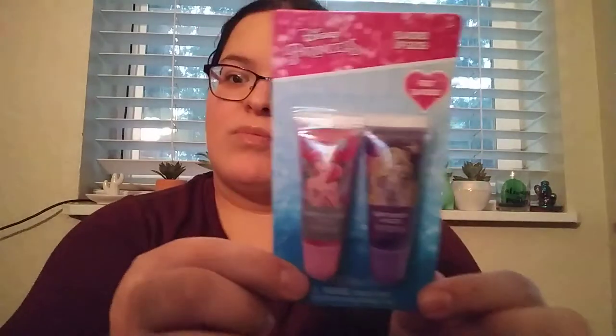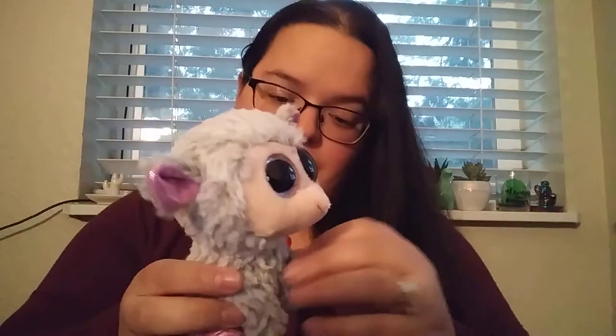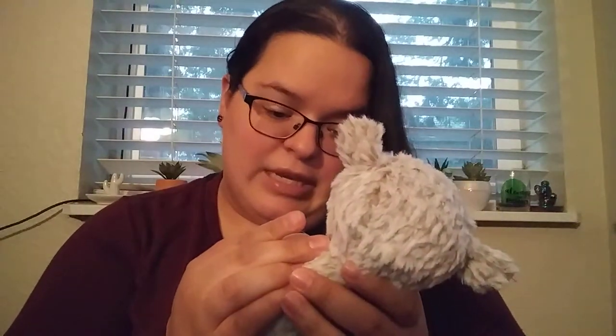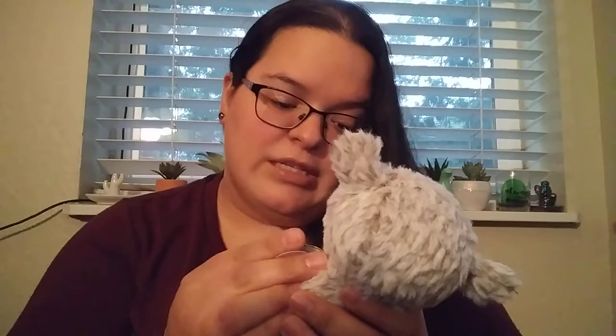And we have some little lip glosses here that are princess themed. You got Ariel and you got Rapunzel. Ariel is strawberry and Rapunzel is grape. So cute. And then the last item inside this bag is this cute, I believe this is a sheep, little TY stuffed animal here. Your name is Dixie, because my birthday is December 10th. So, so cute.